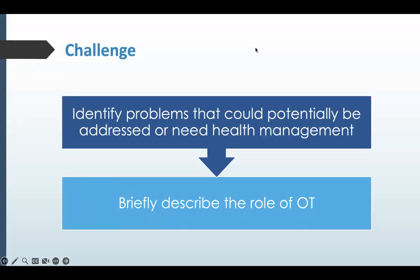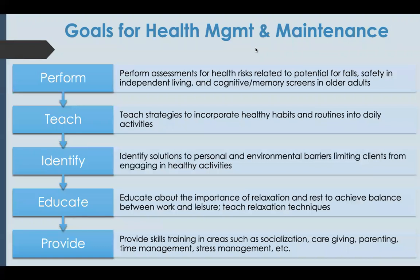So, the challenge we are faced with now is to identify problems that could potentially be addressed or need health management, and to briefly describe the role of OT. The goals for health management and maintenance. I'm going to now describe each one of these that are bolded.